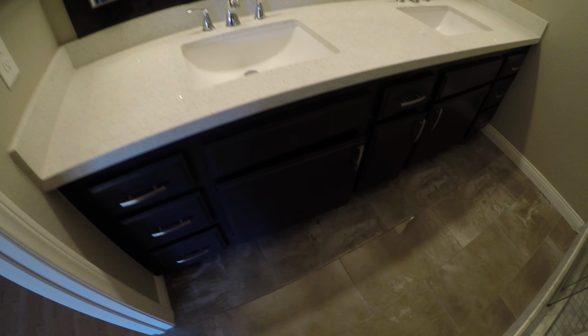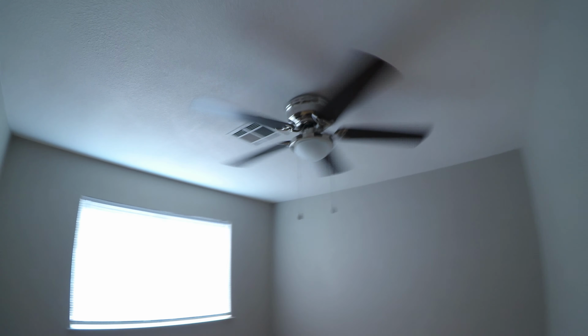So tile continues, the paint is gray and in good condition. This is cheaper laminate. Quartz counters. There's no closet doors here.